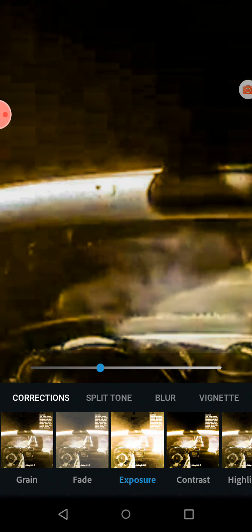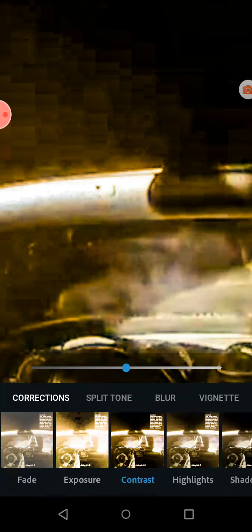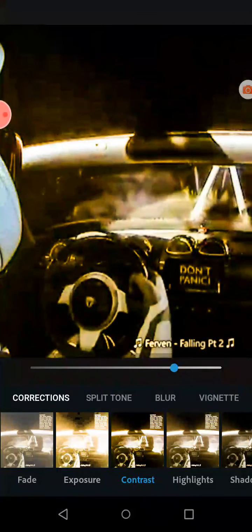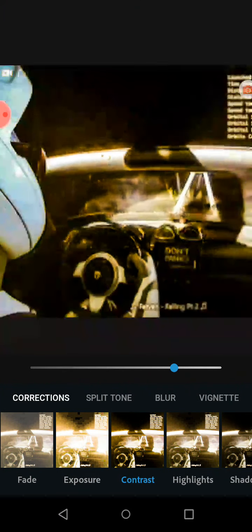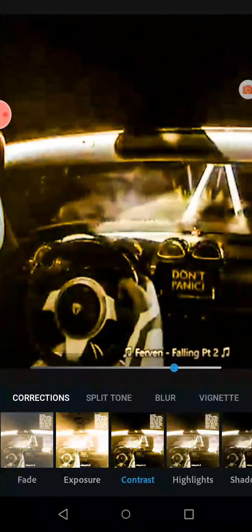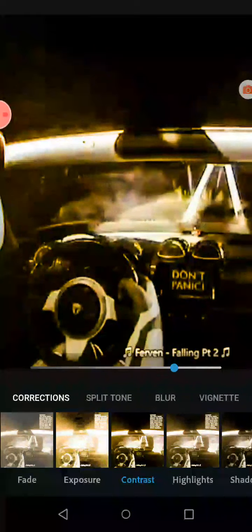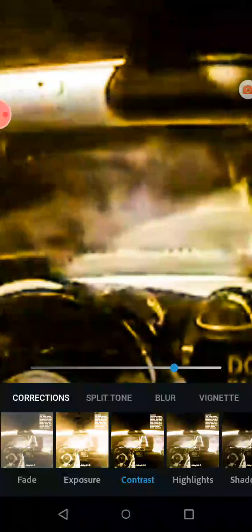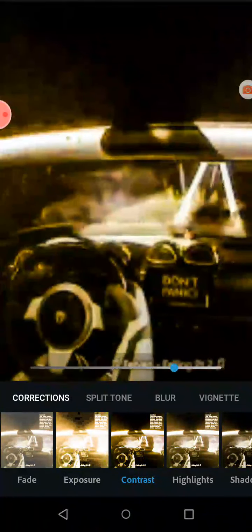Yep, there's a reptoid right there. He's right in front of the windshield. I mean, looking right into the windshield. That's just spooky. Oh, wow. Man, that's an ugly looking thing.